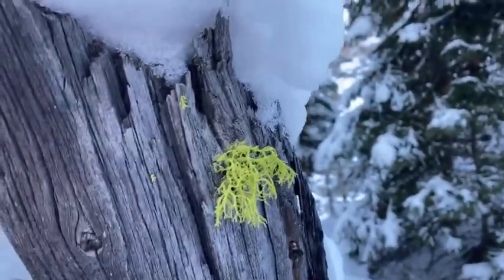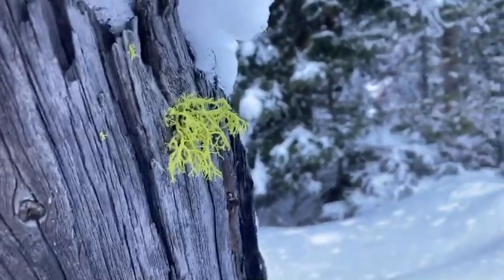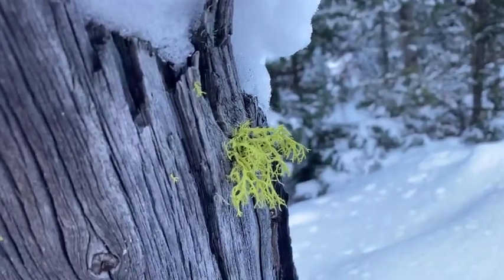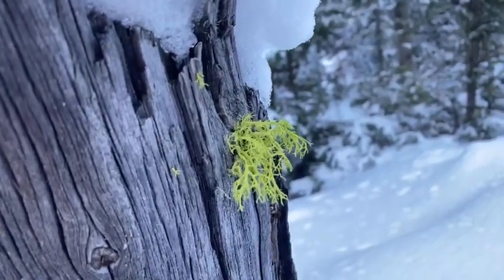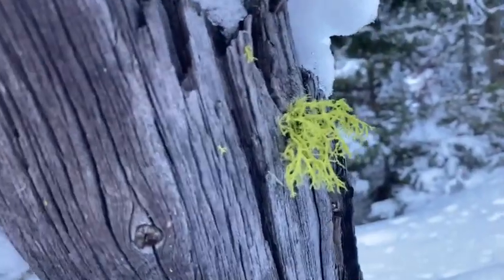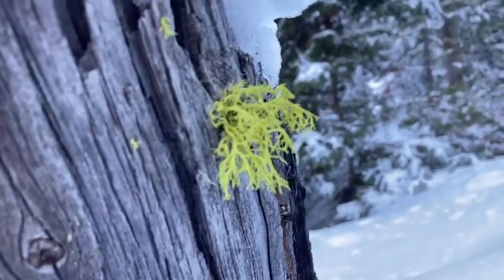The same acid is very useful as a natural dye. Despite the bright green look that it has right here, it gives the fabric that you're dyeing more of a yellow cast than anything else. So beautiful to look at, but not one you want to taste.